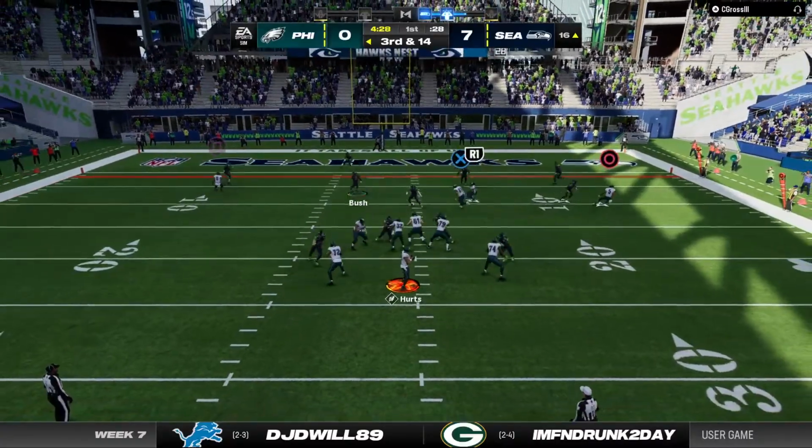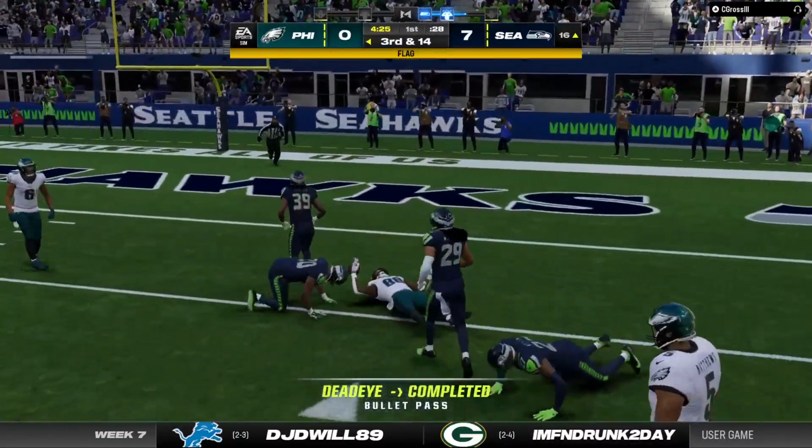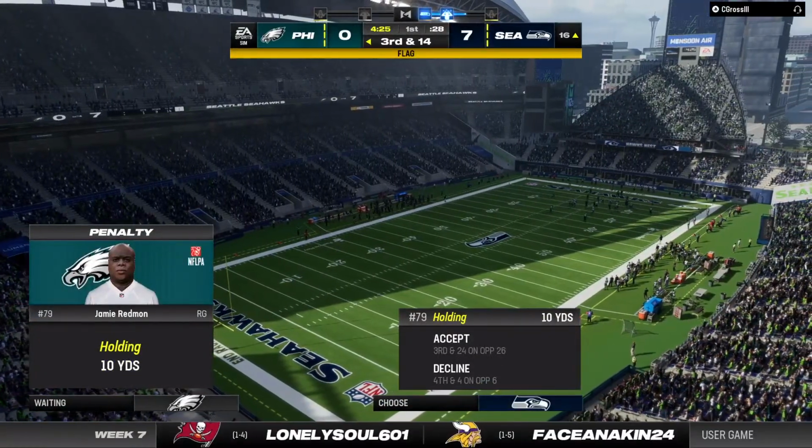Now on 3rd and long, they'll look to throw. And this time he's got the hookup. It's complete. And they'll rally and stop him short of the first down at about the 6.